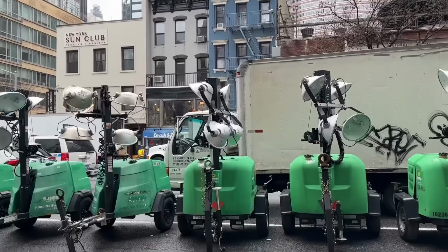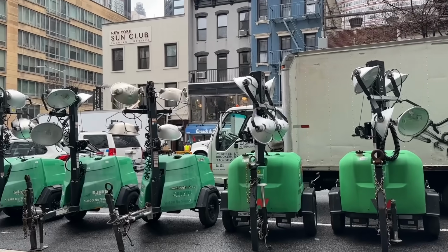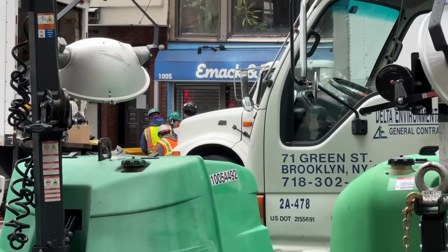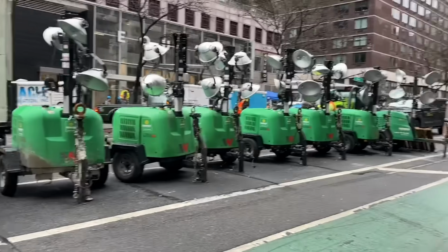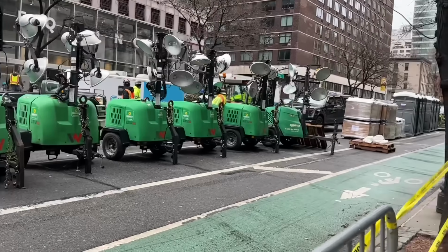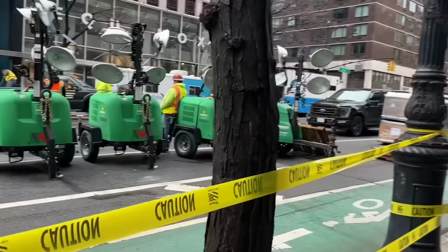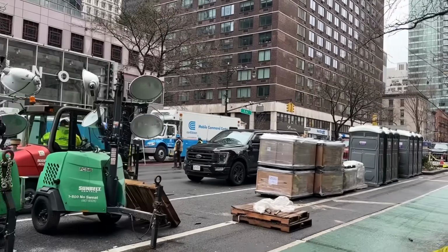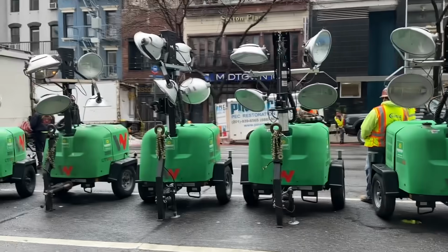On the other side, you see some of the workers working back there. There's a lot of wood and stuff. So I just came to check it out. They also brought in the Con Ed Mobile Command Center over there. I'll go by over there and check it out.